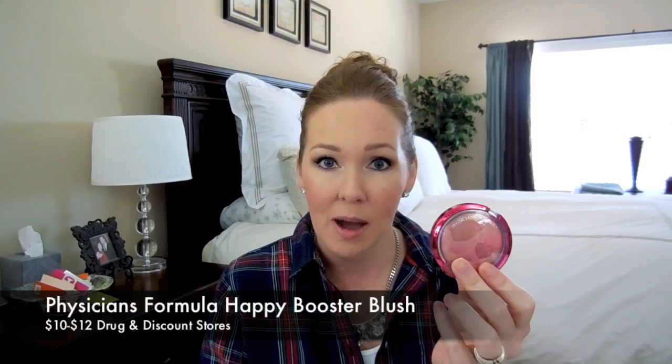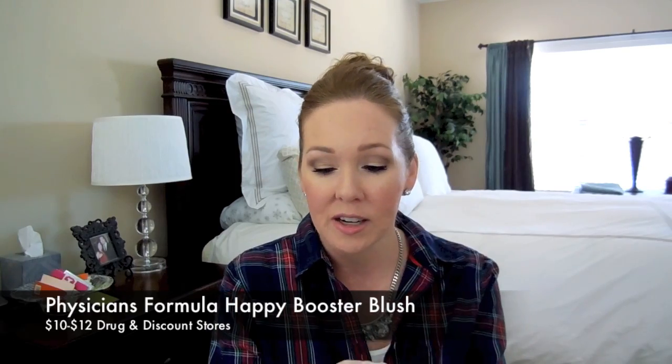But anyway, it reminds me of that other foundation, so I'm glad I picked it up and finally started using it. So, a couple of blushes that I've really been enjoying. I have not used this in so long. This is the Physicians Formula Happy Booster Blush. Mine is in the color Natural.